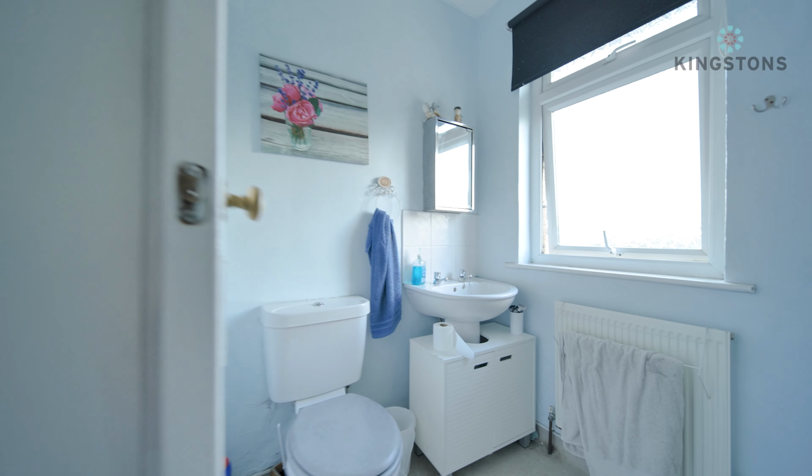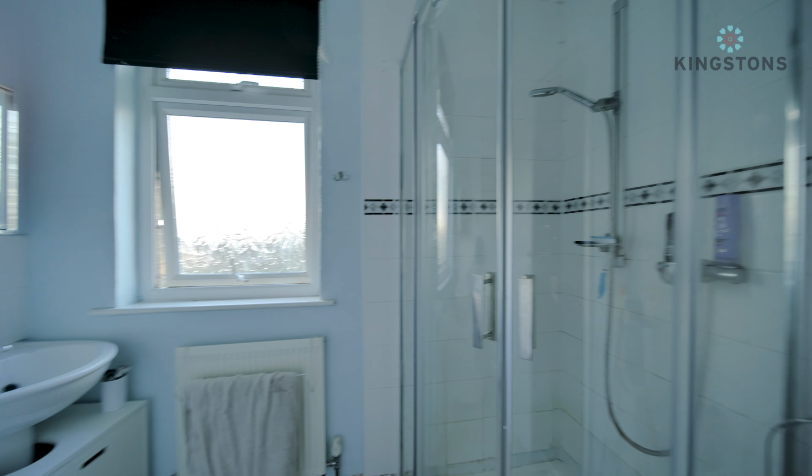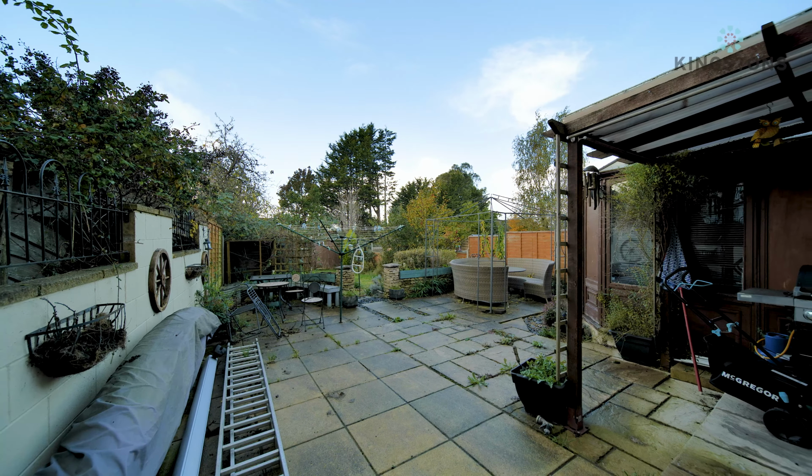And we're going to finish off internally by coming on through into the shower room. So low level WC, pedestal wash basin and tile splashback, frosted window, radiator. And in the corner here, we have a shower enclosure with a main shower.